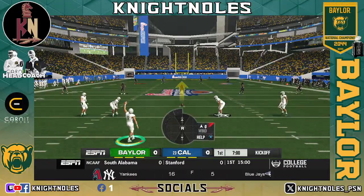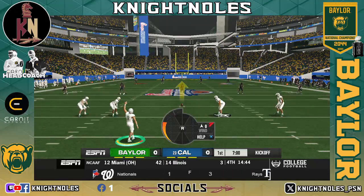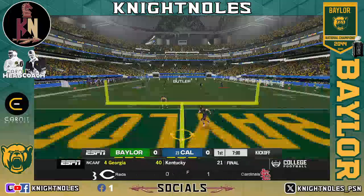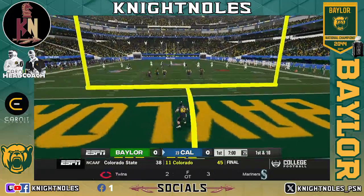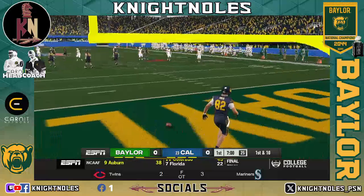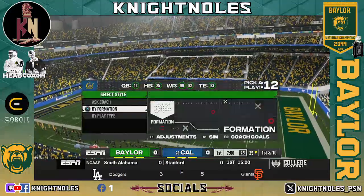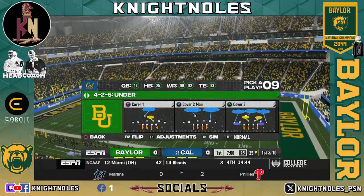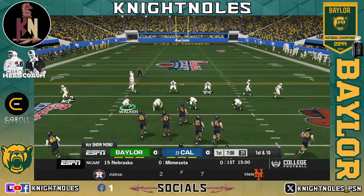The kicker's got the ball set up, and we're ready to get this thing started. And this season is officially underway. And it goes into the end zone, down for a touchback. Now the offense gets ready to take their first crack at it.